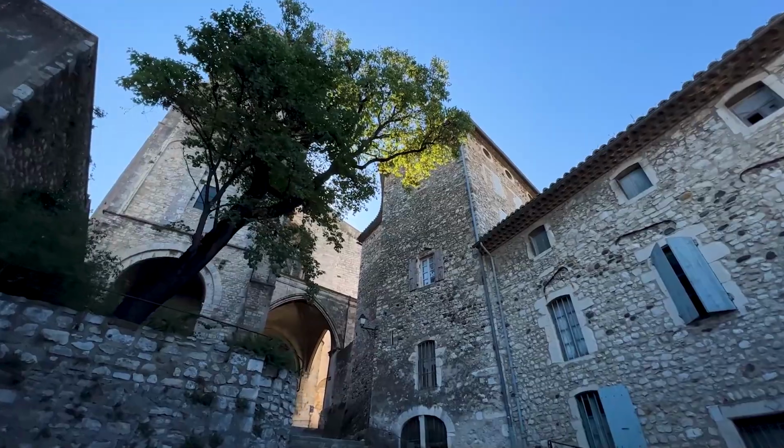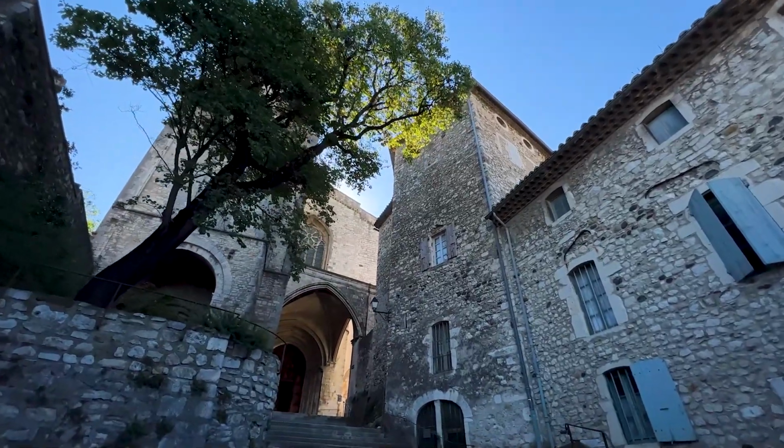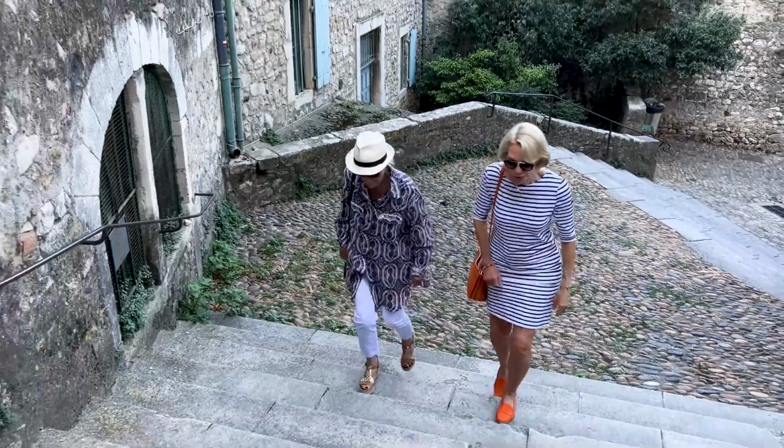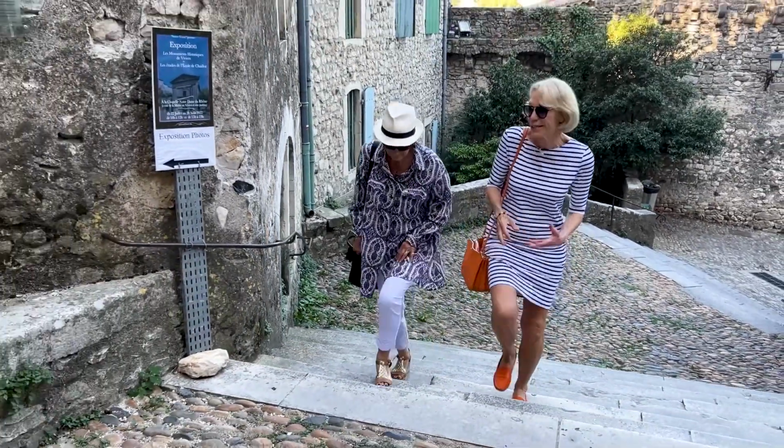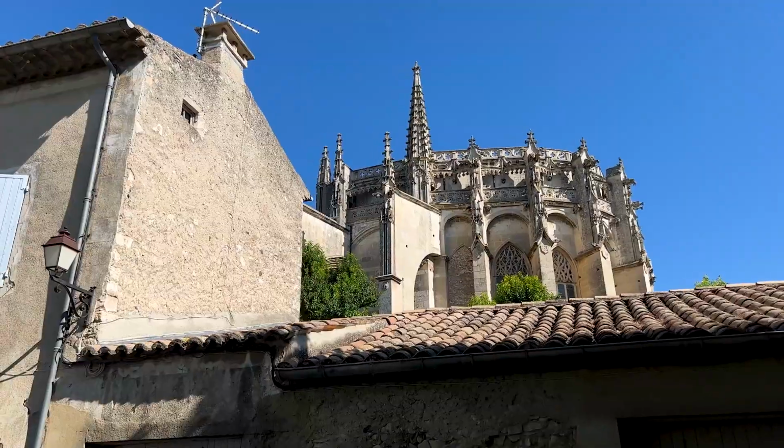I'd never heard of a Judas tree, and here it is right in front of the cathedral. The term's overused, but this is a hidden gem. I'm in love with Vivier, and I need to come back for a full week.